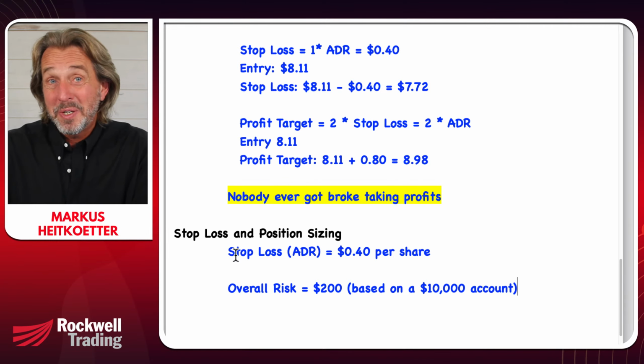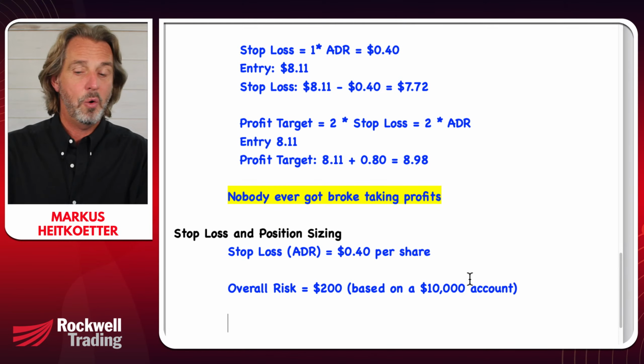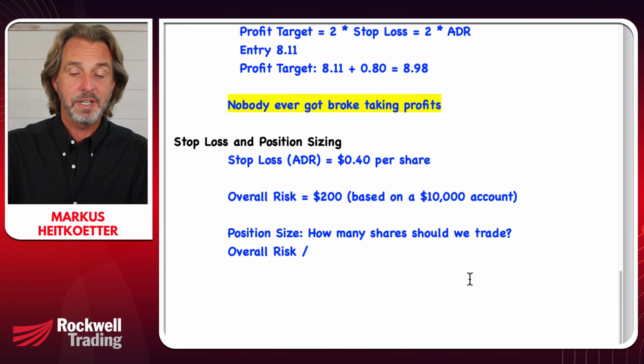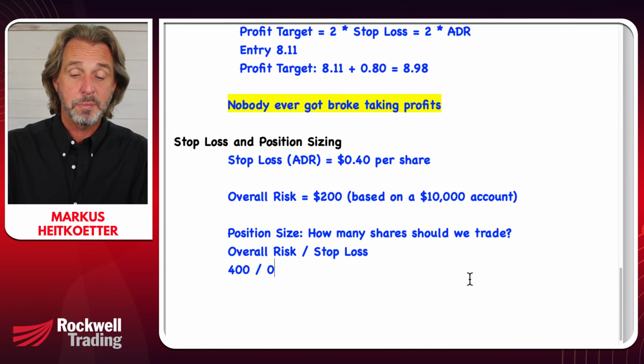So how do we do this, right? How exactly does this work? If our stop loss is 40 cents per one share, and we want to risk a total of $200 on the overall trade, well, this is where position sizing comes in. So this is where now we talk about the position size, and the position size basically means how many shares should we trade. And this is where it is super easy. We're taking the overall risk and we're dividing this by the stop loss.